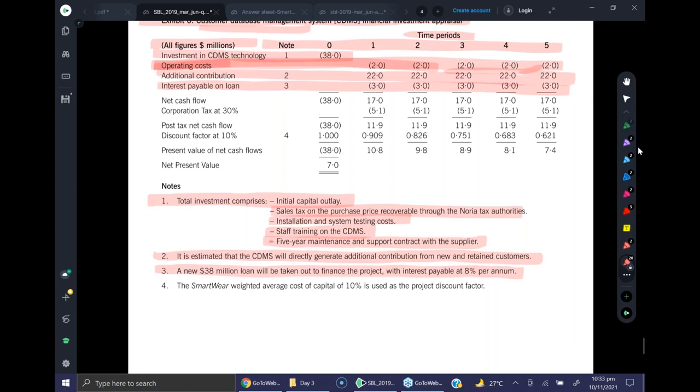Okay, then you have net cash flow, then you have corporation tax. So you can talk about corporation tax. Is the tax correctly calculated? Are there any capital allowances that can be highlighted and claimed? That can be checked with the country's tax rules. So a comment can be made on corporation tax. This is what I'm saying.